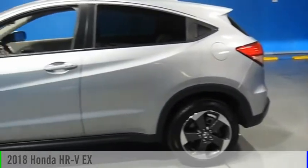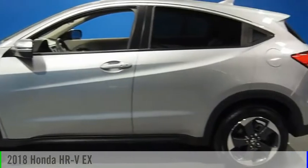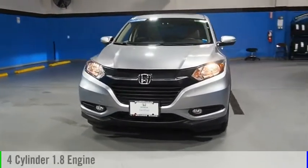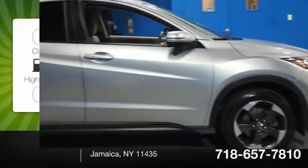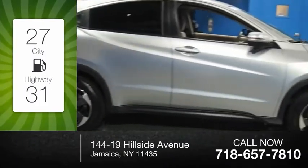Looking for the right vehicle? Check out the 2018 Honda HR-V. This vehicle is powered by an all-wheel drive, 4-cylinder, 1.8-liter engine and comes with a continuously variable transmission. Great fuel efficiency saves you money by requiring fewer trips to the gas station.